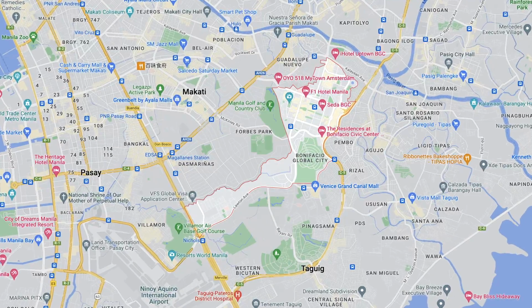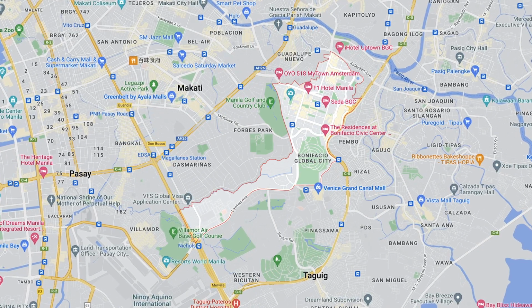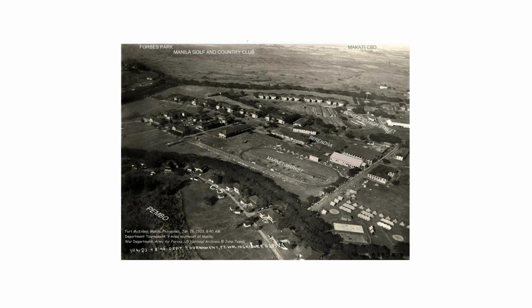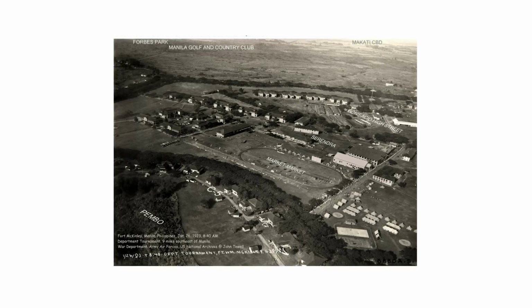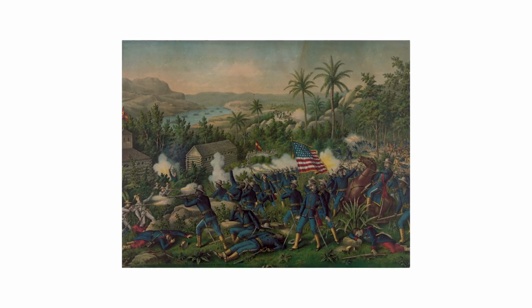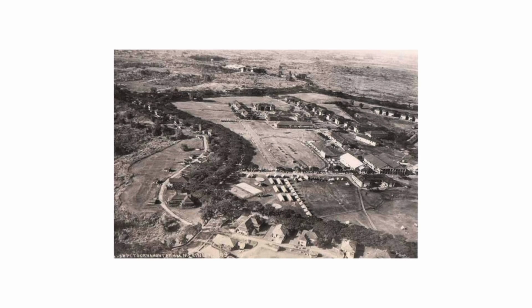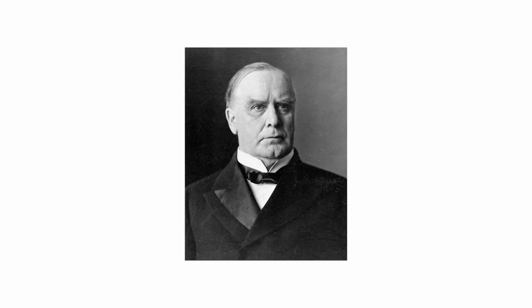Bonifacio Global City, or for short BGC, is a central business district located in the city of Taguig that lies within the National Capital Region of Metro Manila. In the past, the region of BGC was utilized as a military base to house the US Army during the American occupation, which began in 1898 following the defeat of the Spaniards in the Spanish-American War. During this time, the region was renamed Fort William McKinley after the 25th President of the United States of America.